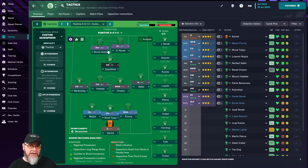We've got a pressing forward and stuff. So, going to give it a try. I still don't know what to do with the... Do you just have three centre-backs on defend or do you put one as cover or stopper? Let's not get caught up in the details. We're going to go with this and see how we do.